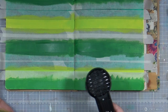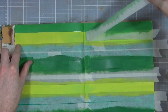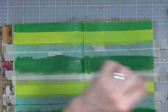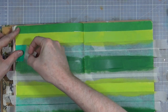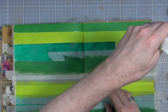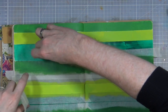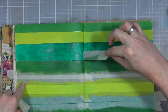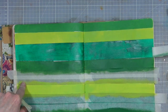Who knows, we'll see. Okay, so that's dry. Let's remove the masking tape. So we'll get to see the final result for all of it now. And I am expecting just one or two small areas where we've missed. Like there, but that's fine. I do have contingency plans in place.